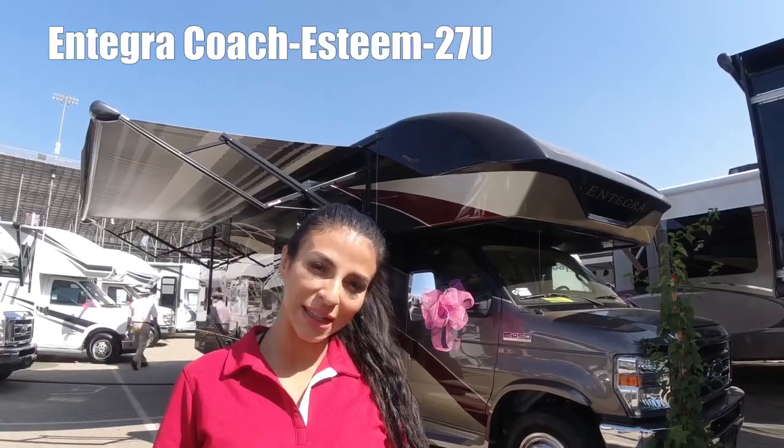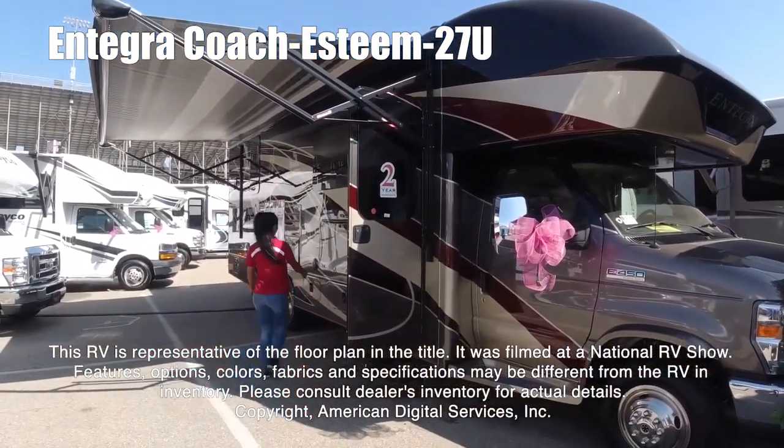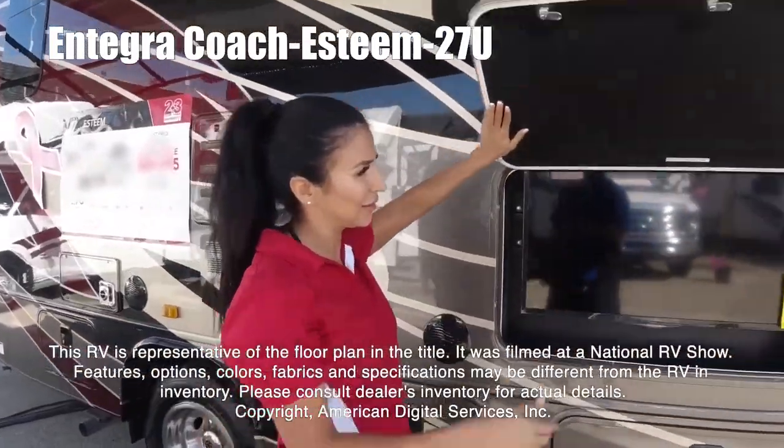Take a look at the Esteem 27U. This RV is representative of the floor plan made by this manufacturer. It was shot at a national RV show. The features, options, colors, fabrics, and specifications may be different.